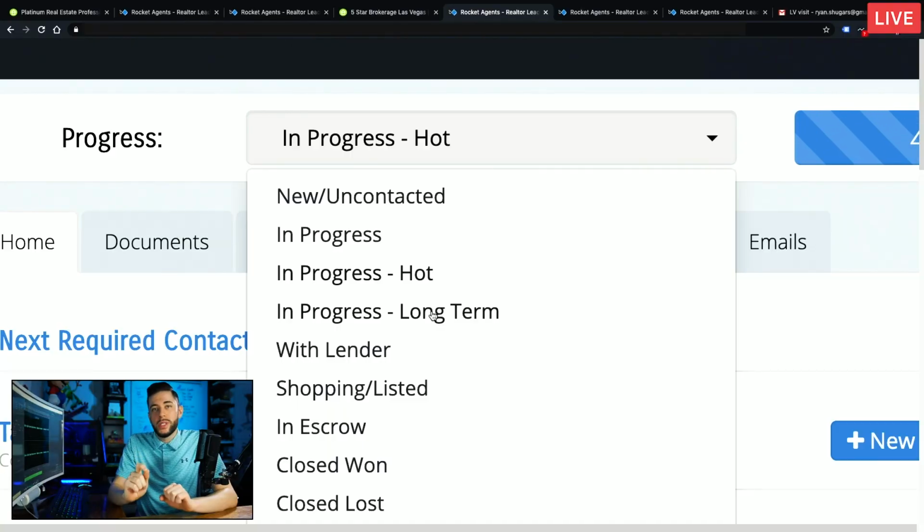But when you put it on a different stage, that lead is going to be unassigned from its previous campaign and reassigned to the correct campaign. So agents do not have to spend any time figuring out what they need to send, what message to send. Assign the correct stage and let Rocket do the rest.